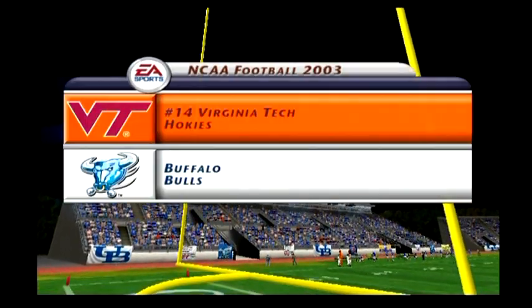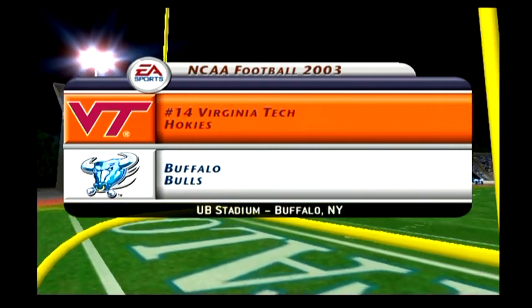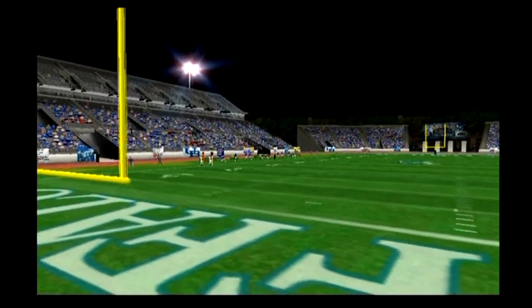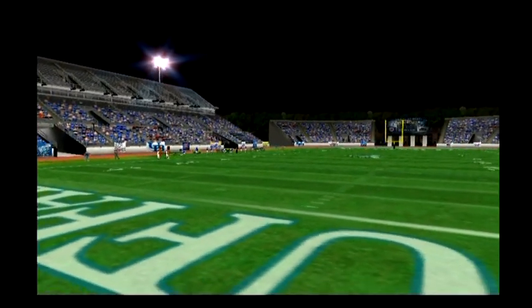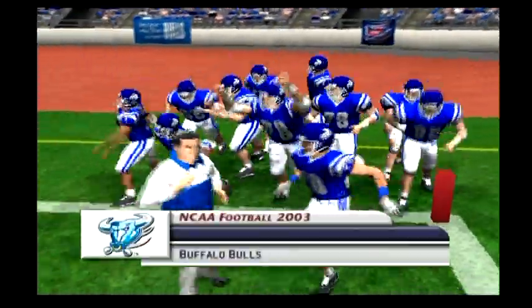Start spreading the news. We're coming to you live from UB Stadium in Buffalo, New York. And this is just freezing cold weather for tonight's game between the Virginia Tech Hokies and the Buffalo Bulls. And here come the Bulls.